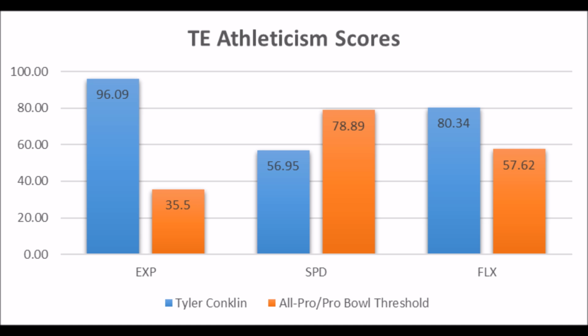So he's a guy that, athletically speaking, is one of the more athletic tight ends in this draft class with a fairly decent production score, which is why he's number four on this list. Then we get to number three on this list.